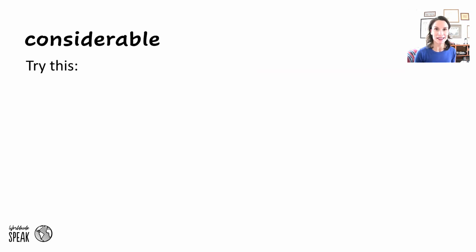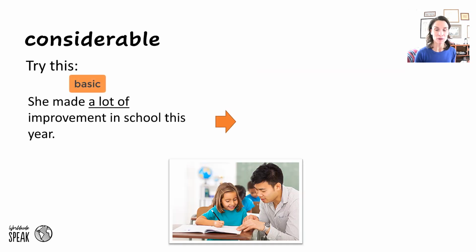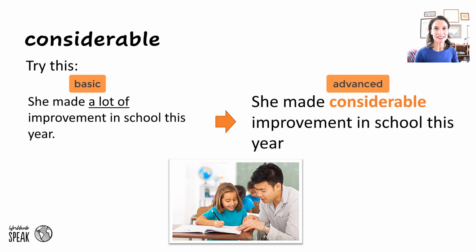So let's rewrite this sentence using considerable and make it sound more advanced. She made a lot of improvement in school this year. She made considerable improvement in school this year.